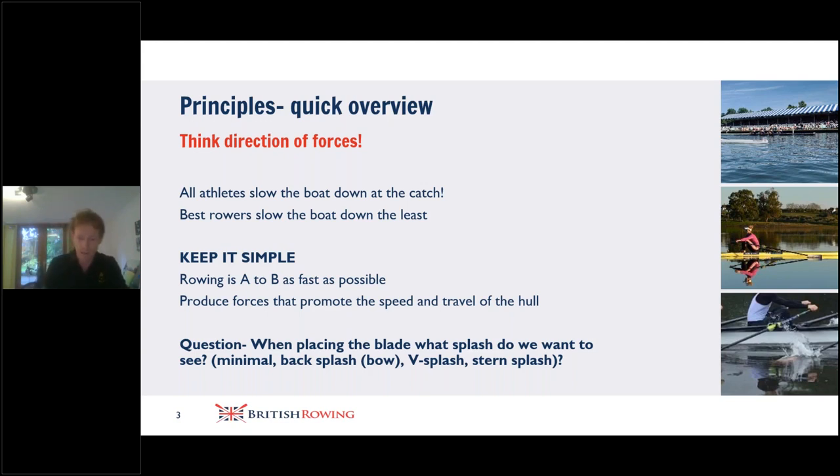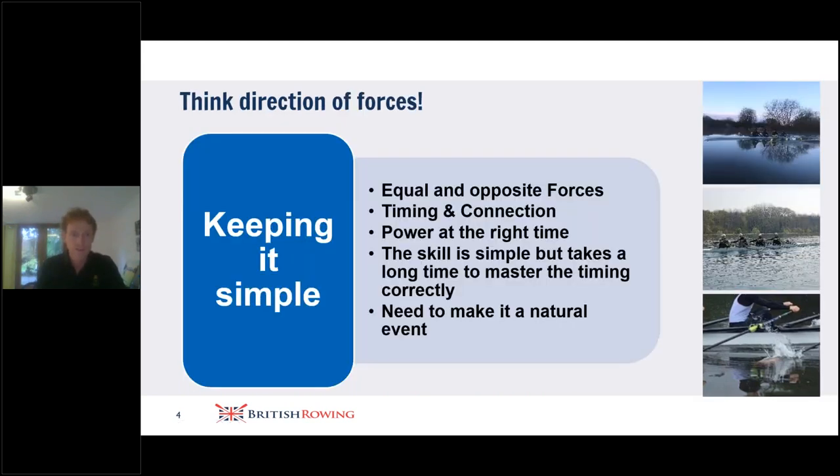But moving on to the next slide, like I said, keeping it simple is very important. If James is going to move the slide. Hopefully. You there, James? There we go.